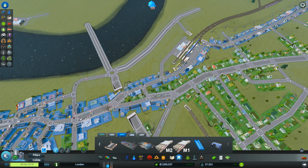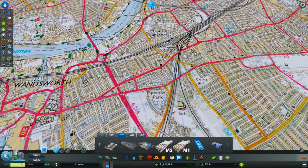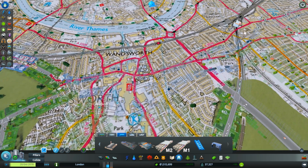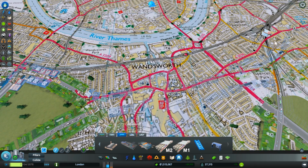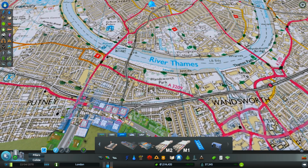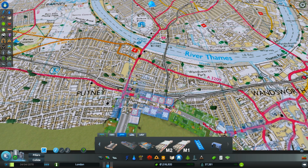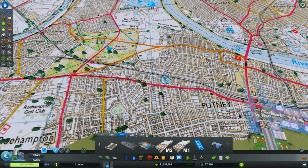Oh, hang on, let's just bring the map up. Here we go. So we've got Clapham Junction here, then we've got Wandsworth Town Station there, and then Putney. Okay, and to be honest, this needs to go in, because this is going through some high density stuff, so that really needs to go in.